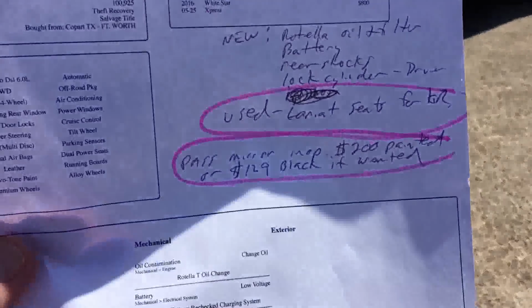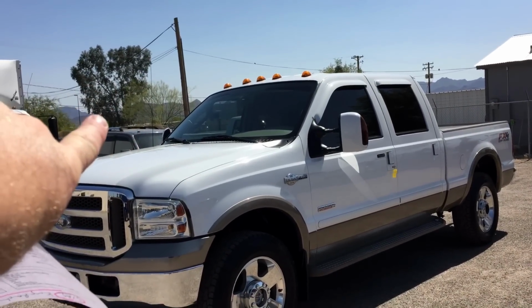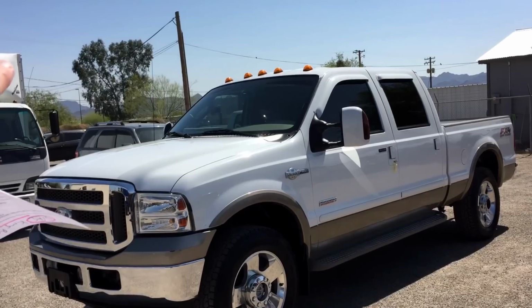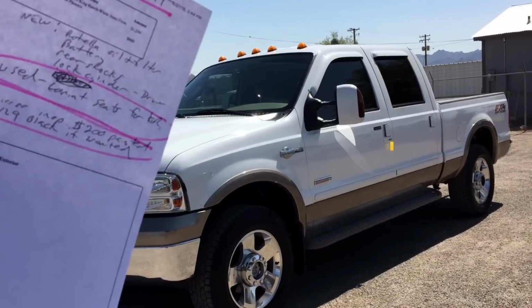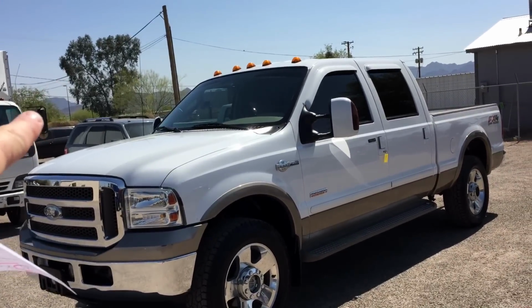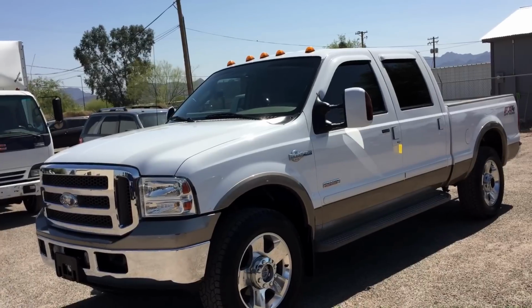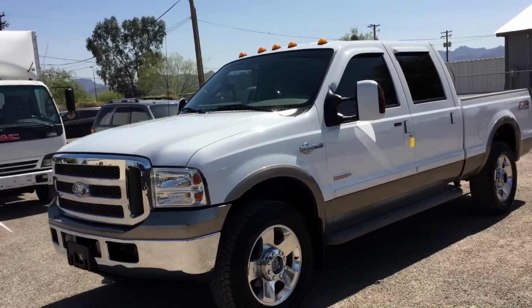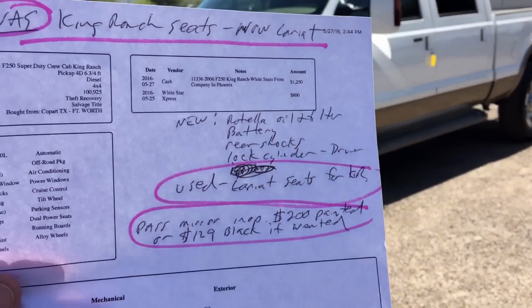I also am told the passenger mirror is inoperative. The reason we didn't change it out is it's painted. So if you want a passenger mirror that's painted, add $200 and we'll get one, and we'll get it painted. If you want a black one, add $129 and we'll put it on. Or if you just want it this way, those are your choices. Like I said, the seats are used.